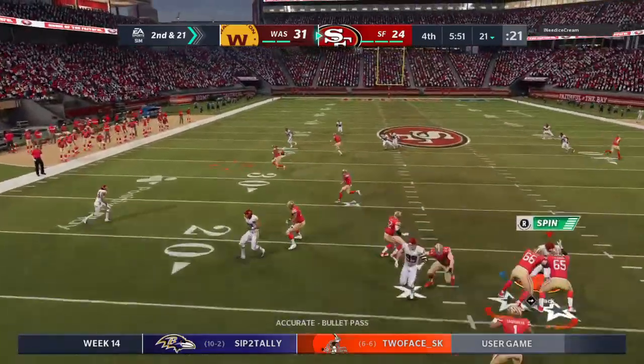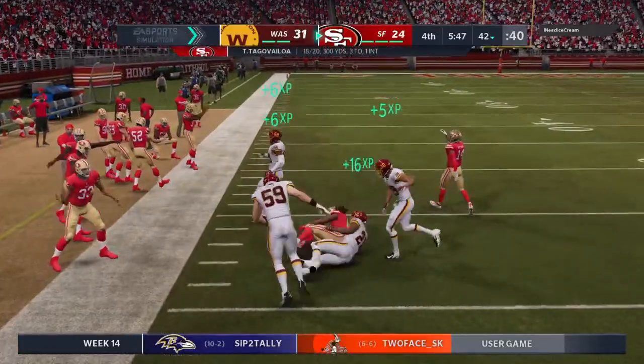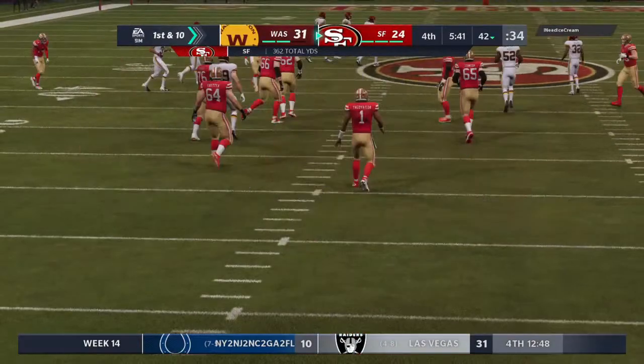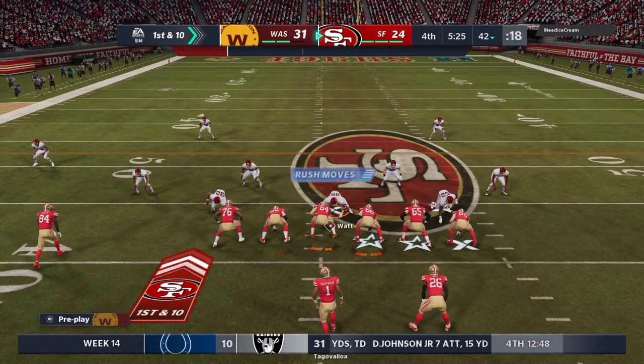Tagovailoa working out of the gun. Caught on the left side, Fitzgerald. And they're going to get this beyond the 40 before he's taken down. A gain there of 21 yards. The 42-yard line. The drive continues as they search for a tying touchdown.